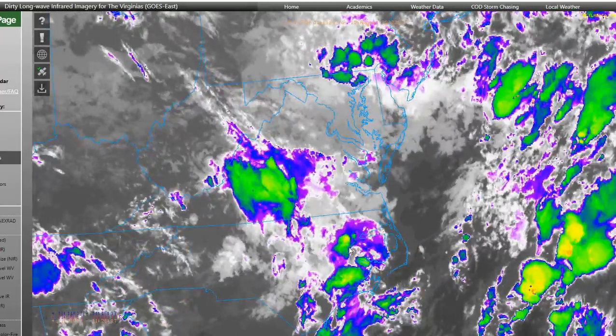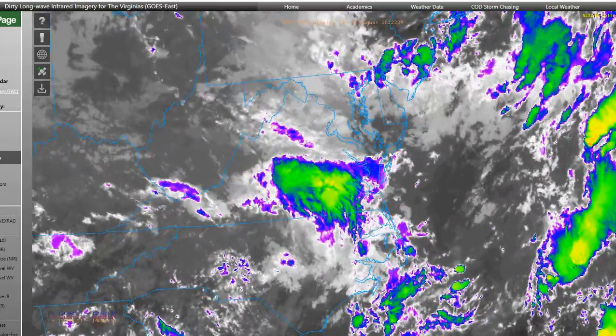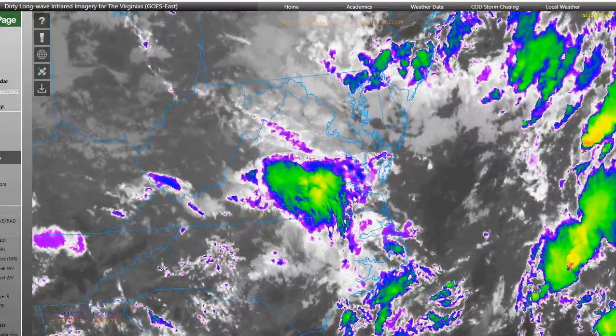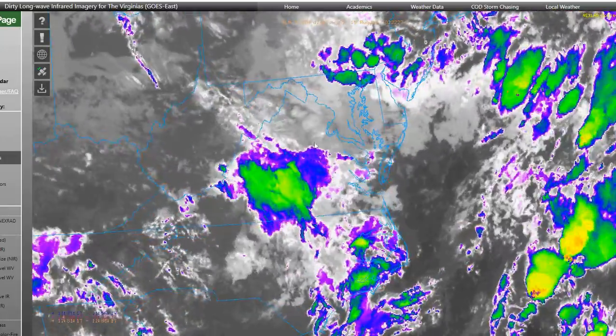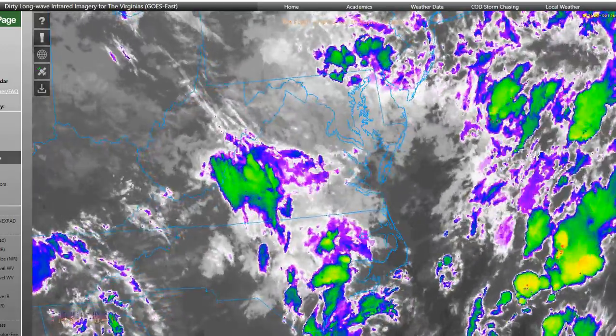When I look at our infrared satellite, you can see those clouds streaming in from the west. Right now, seeing a little bit of a break in those clouds across the Delmarva Peninsula, and we will see a little bit more of an increase in clouds as this area of cloudiness moves in from the west later this morning and into the afternoon hours.